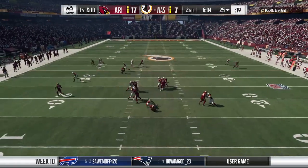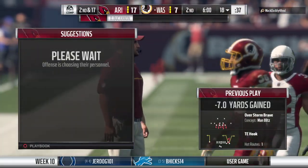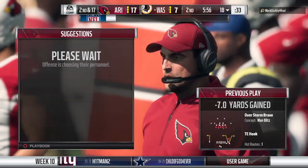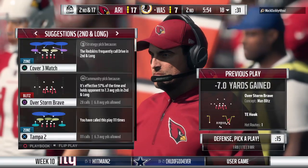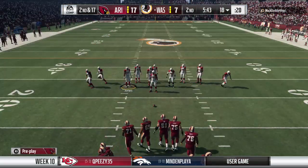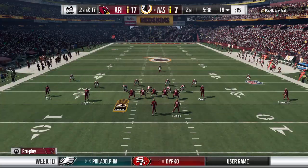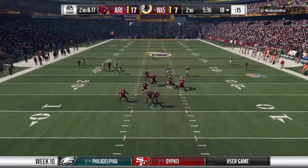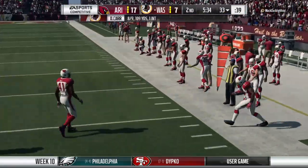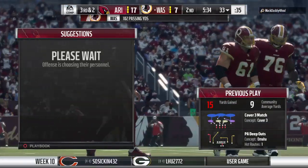On 1st and 10, here's Carr. Under a heavy rush, and down he goes. Dayon Buchanan coming on the blitz. He gets him for a loss of 7. On play action, it's Carr. And he is out of bounds, getting it across the 30-yard line. It'll be a pickup of 15 as that'll lead to 3rd down.